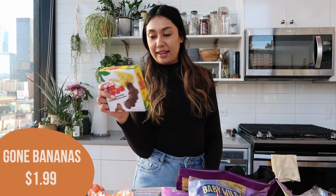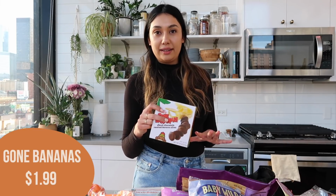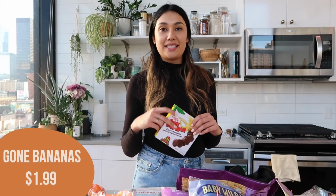They're so good. It makes me never want to eat ice cream again. I love having not a handful, that seems like a lot, but like 2 or 3, sometimes 4 of these after dinner, sometimes 5, 6, 7. That's too many. No, these are too many bananas.